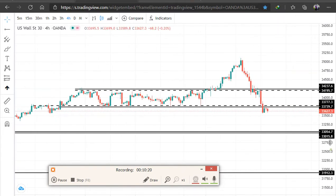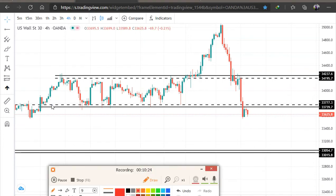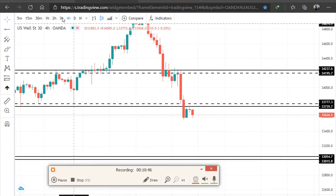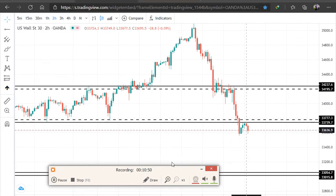On a smaller time frame, it's not really smaller, it's 4 hour. So you can see here it was our support, here it was our resistance, but here you can see the market broke here and now it's retesting. It means we can have that sell-off. I hope you can see that, or let me try to zoom, or let me take this one to 2 hours. I hope you can see that.